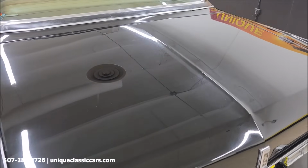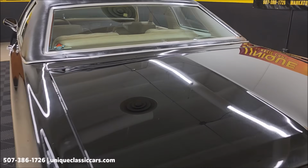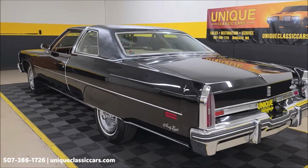Give you a good look at the trunk. And again, you can see a few spots where the paint kind of shows its age a little bit, but again, it's a 76, it's black. Looks awful good considering the year.